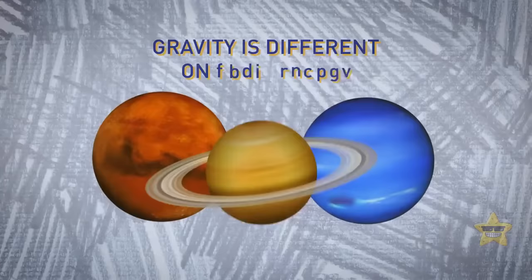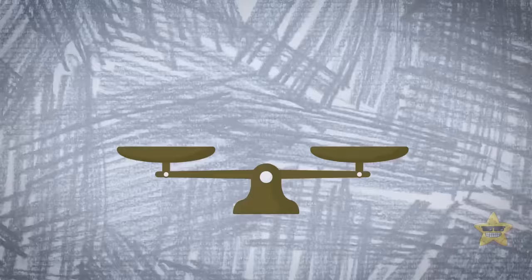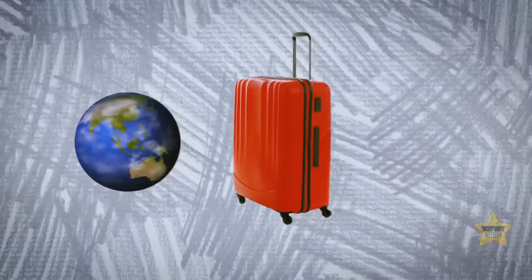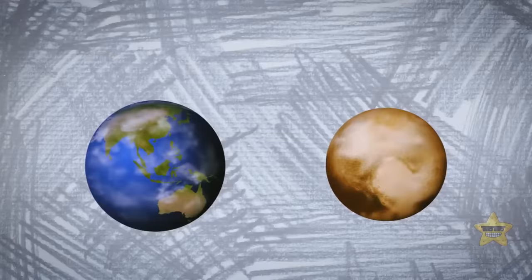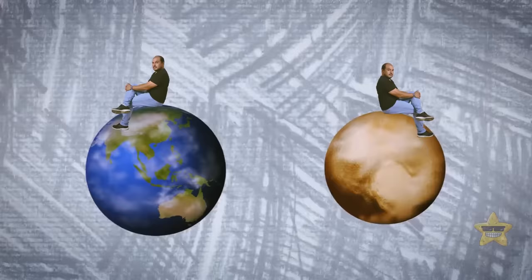Similarly, gravity is different on each planet. And because of that, things weigh differently depending on which planet they're on. Take Earth, for example. An object that weighs 100 pounds here would only be 38 pounds on Mercury. But if you're planning on losing weight fast, try booking a trip to Pluto. Someone who weighs 150 pounds on Earth would weigh no more than 10 pounds on Pluto.